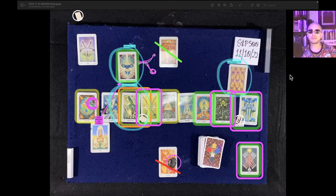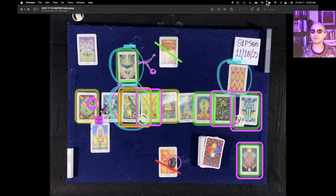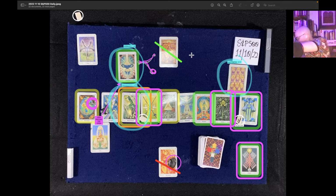This is the S&P 500 one-day reading for November 10th, 2022. It's currently October 7th, 2022, 12:40 a.m., Eastern Time. So the overall theme and behavior is a failed attempt to break through key resistance, followed by a decline through key support. That's on a one-day chart.